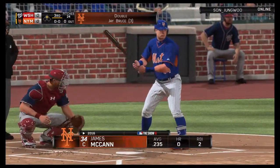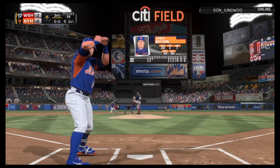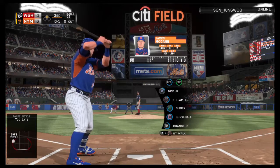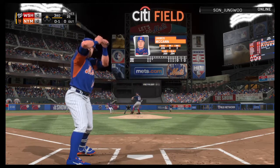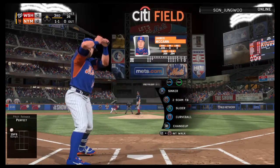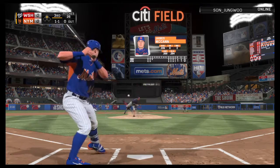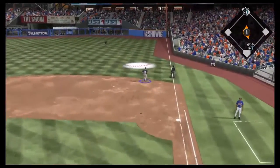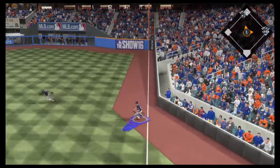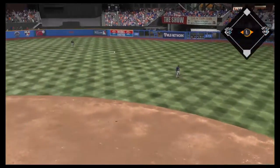James McCann steps in. He'll get his first shot at it here. From the stretch, here's the pitch. Swing and a miss, and he's behind 0-1. A runner at second, nobody out. And there's ball 1. 1-1. And he popped him up, drifting back behind first. Oh, and he misses it. And they'll wind up with no play here as he reaches first safely.